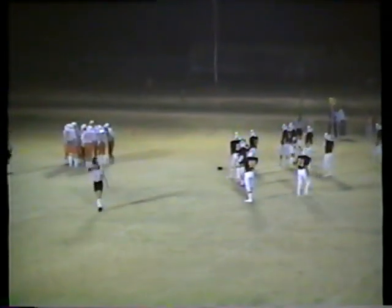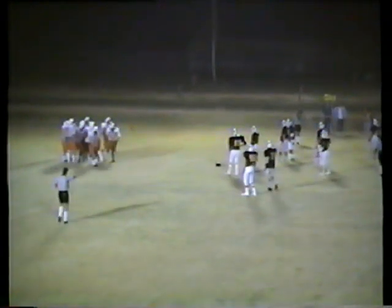Interesting to see how the Erskine defense comes back. Maybe they need to get another big play or another big series to help the offense get started again after that very tough break they had a second ago.